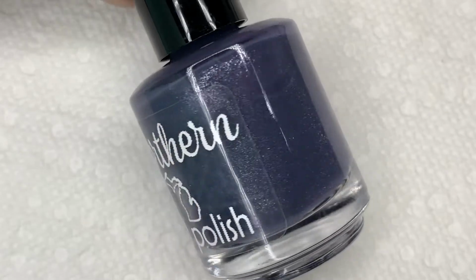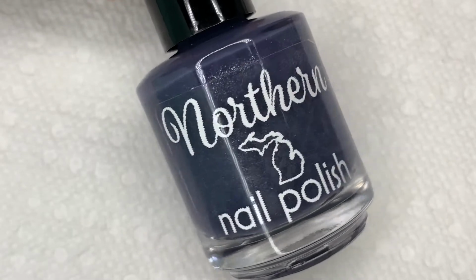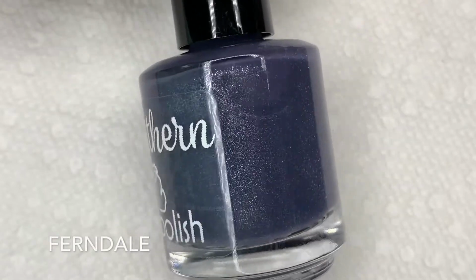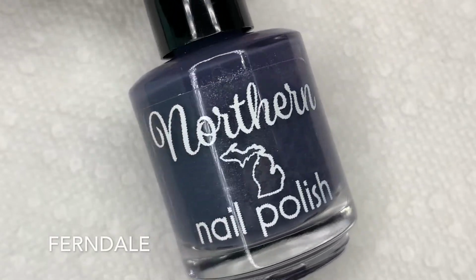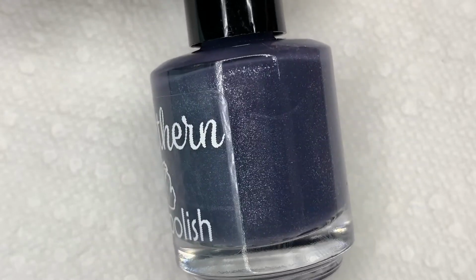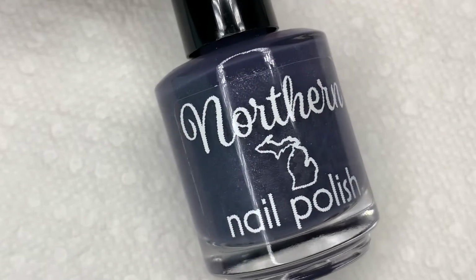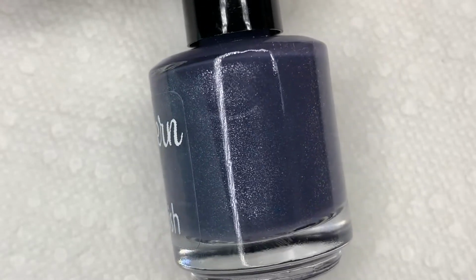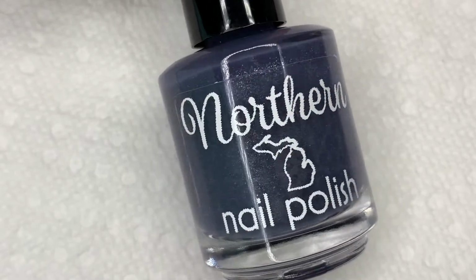All right, friends, this is the last shade in the thermal trio. This is called Ferndale. And as you can see, it's like a blue jean color. And when it turns warm, it's going to be violet. And then the hottest shade should be seafoam green. So that's quite a difference in colors and shades. So let's see how that looks on the nail.